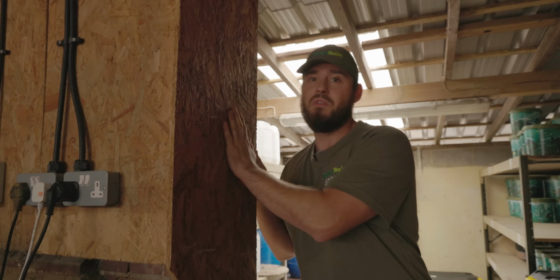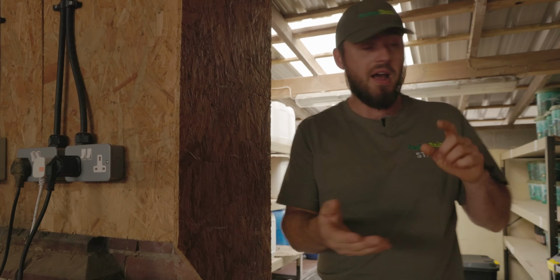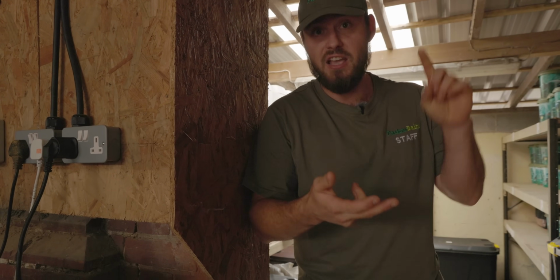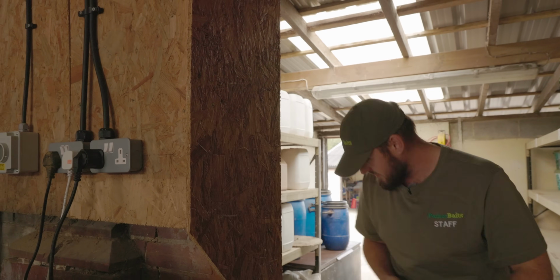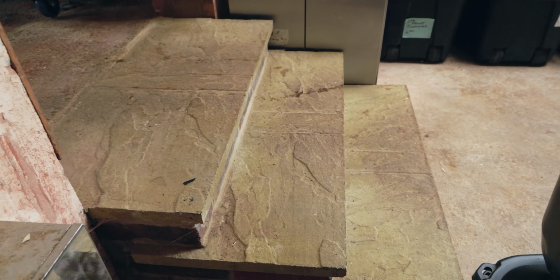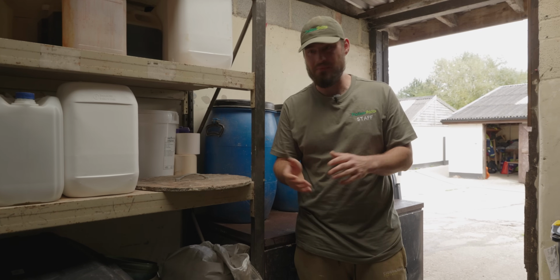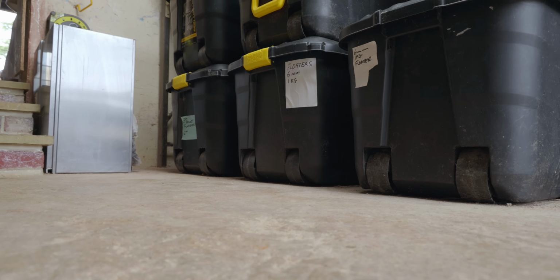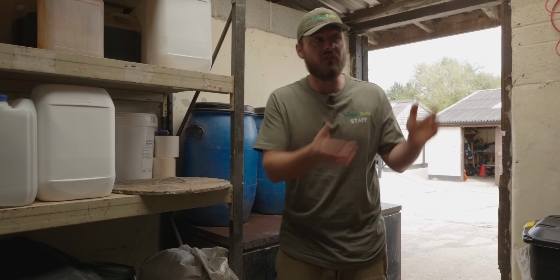We've knocked out this wall. Therefore, it's now easier to walk through this section to get straight to the back to access more boilies, more pellets, more plastics, boxes, and obviously our particle as well. So if you join me down here, I'll get down carefully, put these lovely steps in as well. So you join me in this little unit. And here it is. This is somewhere where we keep our boilies that have been cooked fresh that week, our flavours that we use on a daily basis, obviously our pellet.